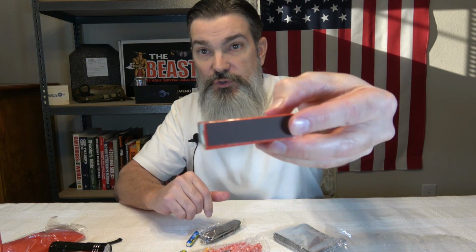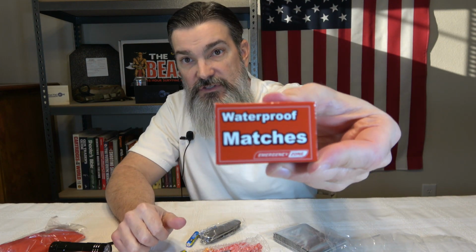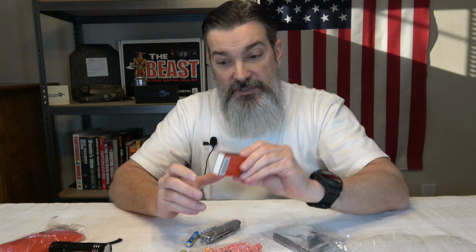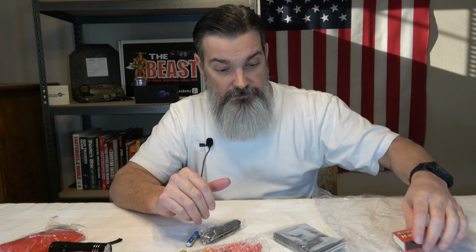But it does have a little strike pad there on the side, and it is this Emergency Zone that's on the bottle. The matches have Emergency Zone branding, I guess, if you want to call it that. And these are made in China, and it says there's 40 of them in here, so you got 40 matches. And our Ziploc bag right here.